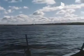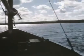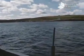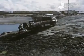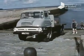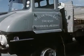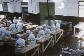In the shelter of the long arm of Duncansby Head lie the harbours of Thurso and Scrabster. Creel fishing is important at both of these. Here at Thurso, newly landed lobsters are being taken to the local deep freeze plant. This is a new and important industry and provides a good, steady demand for all the locally landed lobsters and crabs. But these are not enough.